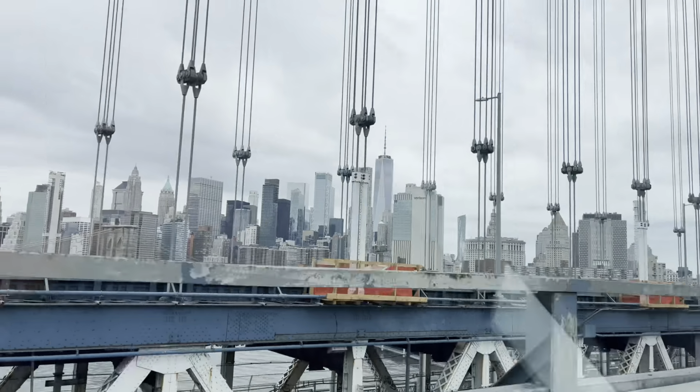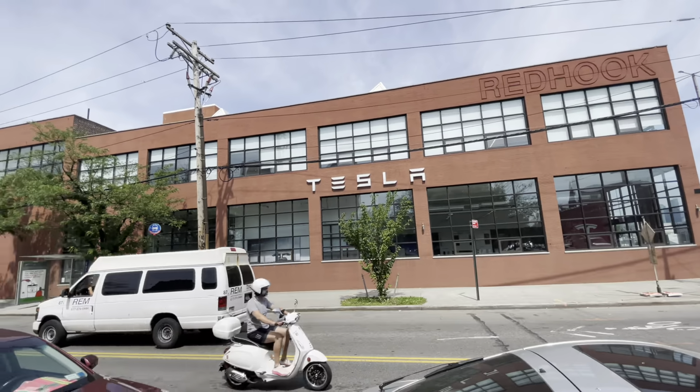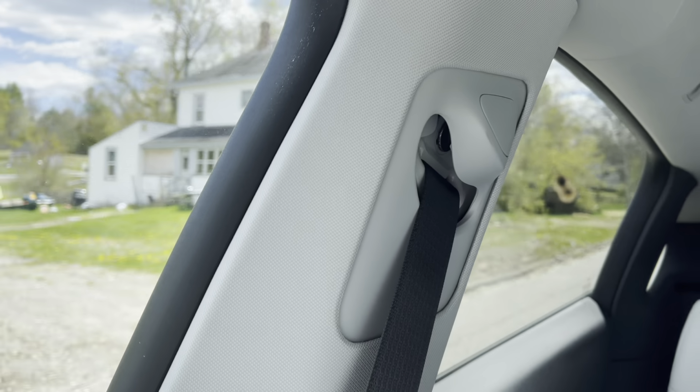And speaking of service and support, I am in New York City this weekend, Brooklyn to be exact. I am walking from downtown Brooklyn to the neighborhood of Red Hook, which is where the Tesla service center is located. As mentioned earlier in the video, there are a couple things that I wanted them to take a look at. One was that squeaky seatbelt mechanism. The other was the seals around the base of my windshield.